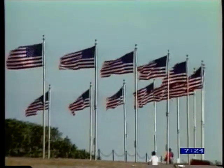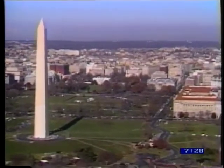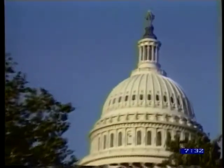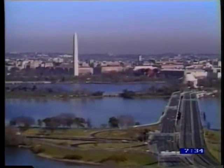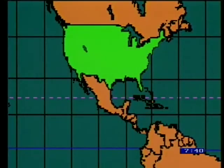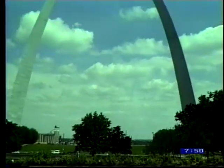The cornerstone was laid on July 4, 1848, with the same trowel used by George Washington when he set the cornerstone of the Capitol Building 55 years earlier. An elevator can take you to the top of the monument, where you can get a magnificent view of Washington, D.C. If you travel westward from Washington, D.C., you'll encounter another of the unique landmarks in the United States, the Arch of St. Louis, the gateway to the West.